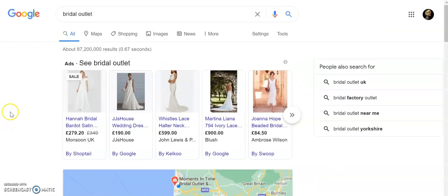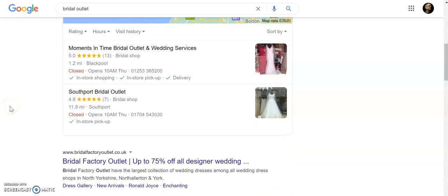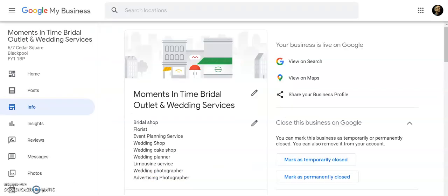Page 1, remember? Look, page 1. Okay. Now, the bridal outlet in question, Moment in Time bridal outlet and wedding services, just happens to be down the road from where I am. So what we're going to do is have a look at what they've done to get them where that is. So let's have a look.